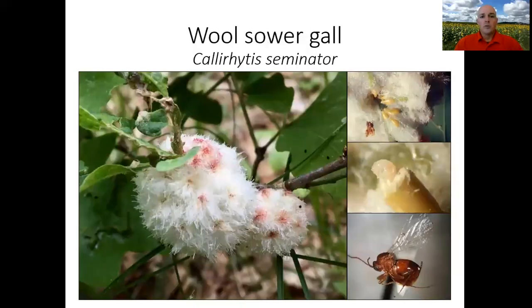And there's also the wool sower gall. So these are those big fuzzy white things with red spots. These are mostly on oaks is where I tend to find them. Again, same thing. As it happens, I did the same thing with one of these. I forgot it at my office. I had stuff all over the place. This is why it's not safe for entomologists to have offices at home. So I'm not allowed to bring stuff like that inside like I am at my office at Clemson there.